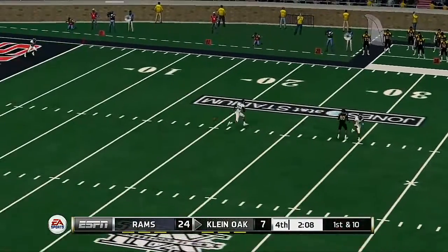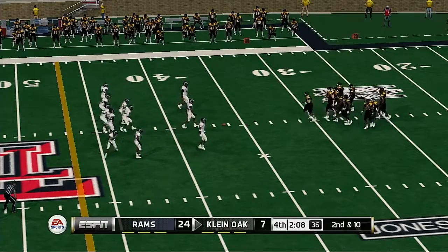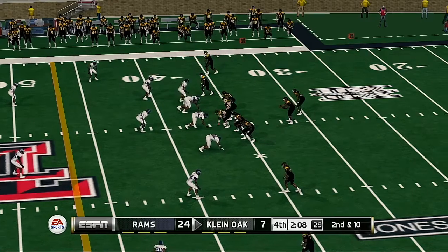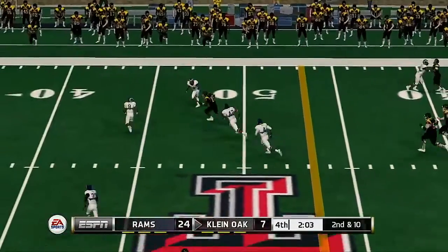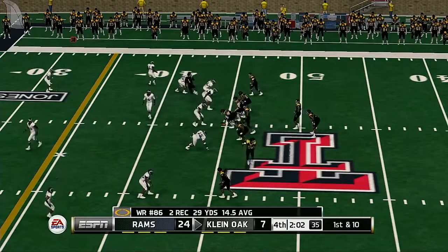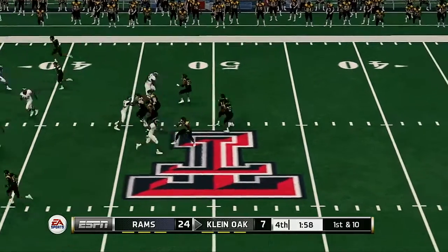Going deep. Can't pull it in. From their own 36-yard line, it's second down. Quick throw. Tackle made at about the 45. Superb effort by the receiver to come down with that ball. Well, this comes down to the timing between the quarterback and the receiver, and the result, again, a nice play for the offense.